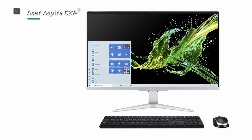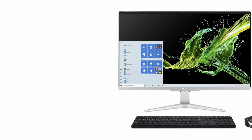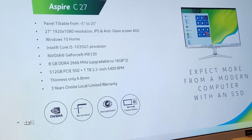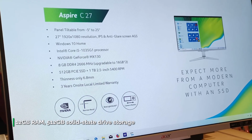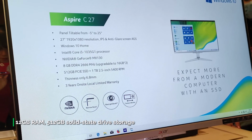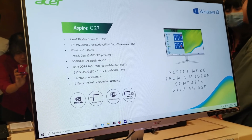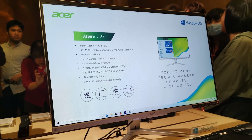And for audio quality, it houses 2 built-in speakers, which sound pretty good. It is capable of gigabit Ethernet performance and uses the 802.11 AC wireless standard. And finally, for ports, it provides 2 USB 2.0 ports, 2 USB 3.2 ports, HDMI, Ethernet RJ45, and audio jacks.